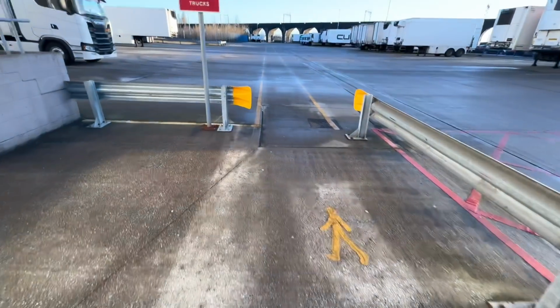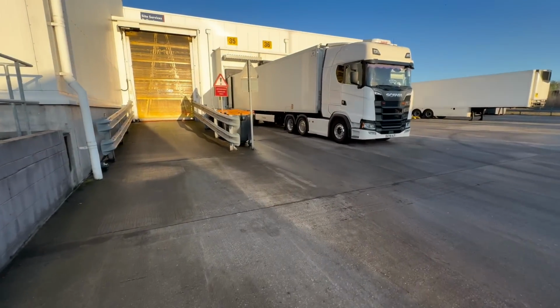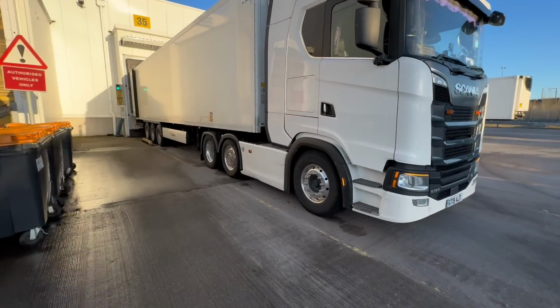So we're back in this position again. I had to back right back onto the bay again because my pump truck wasn't in the trailer. So fingers crossed it'll be there this time.